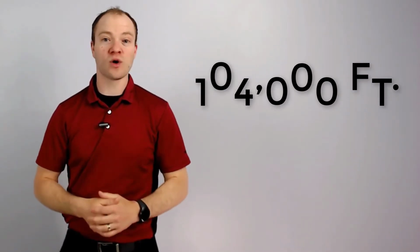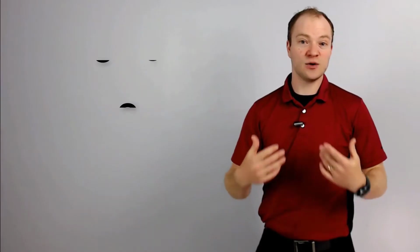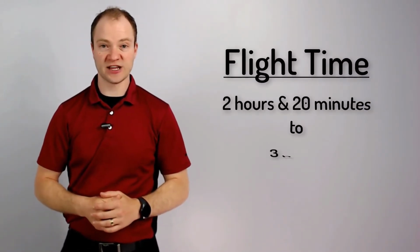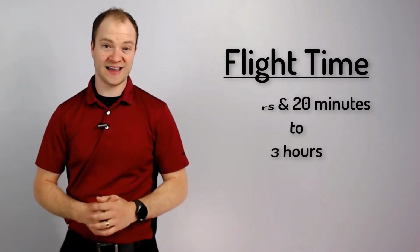A faster ascent rate will give us a shorter flight, but that will lower our maximum achievable altitude. A slower ascent rate will give us a longer flight, and we can achieve a higher altitude since there's less helium in the balloon. Today's flight time will sit somewhere between 2 hours and 20 minutes on the low end and upwards of 3 hours on the high end. Check out the description below for the ascent rate details after the flight. So that's what's in store for today's flight.